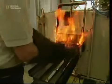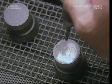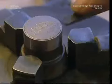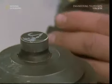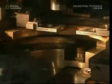The stamps are hardened in this furnace at 870 degrees Celsius. Without this treatment, the motif would disappear very quickly. But once it's been hardened, each stamp can engrave as many as 200,000 coins. The surfaces are scraped clean using fine glass to remove any imperfections. Then they're checked and polished before being put to work.